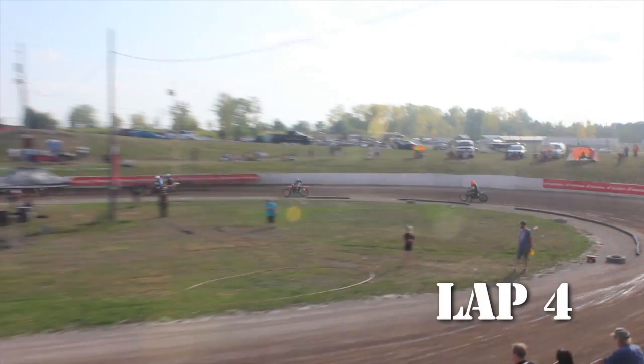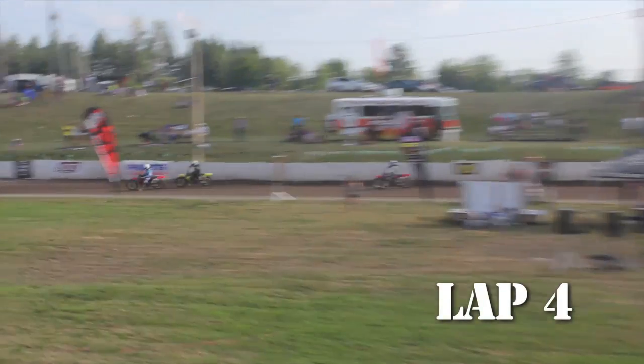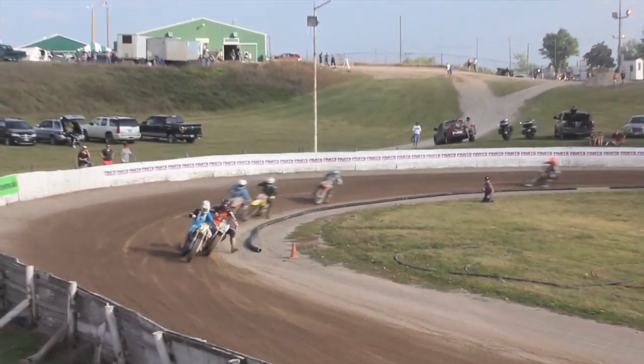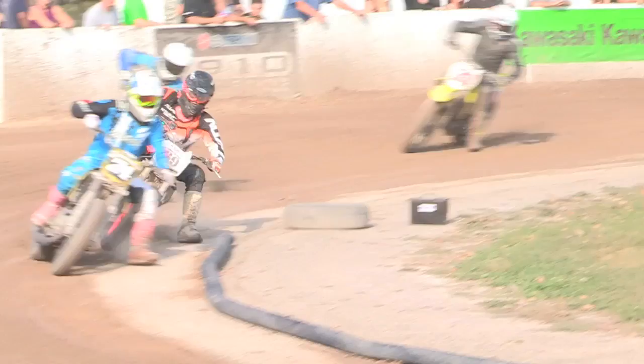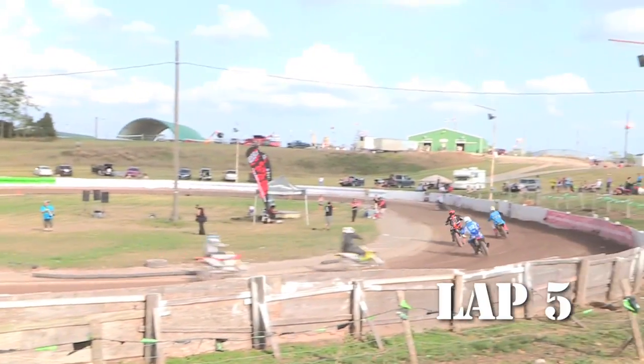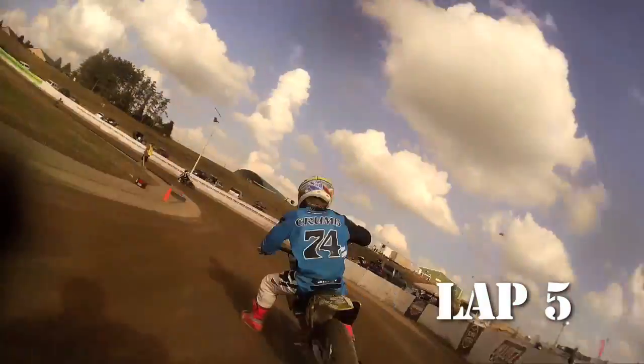Marintet working the inside line there of Ross Milson as we come around and complete lap 4. Myself and Justin Crum, we're both working that inside line pretty good. We're almost sticking to each other like glue. I can't seem to push him out here, so I've got to get in, tuck in behind him, get a good strong drive going down into the next corner. Marintet, he's right hot on our heels here too.